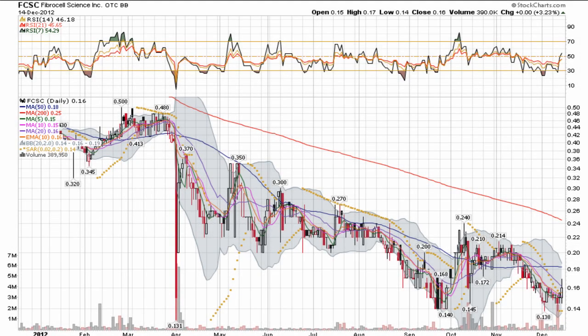Finish our presentation of FiberCell Sciences Inc. FiberCell is a bulletin board listed company trading under ticker FCSC. This chart hits the radar because of a double bottom pattern. See a nice support level at 14 cents. Closed up a little over 3% on Friday. There's a nice little upside for this to come up and match the pattern.